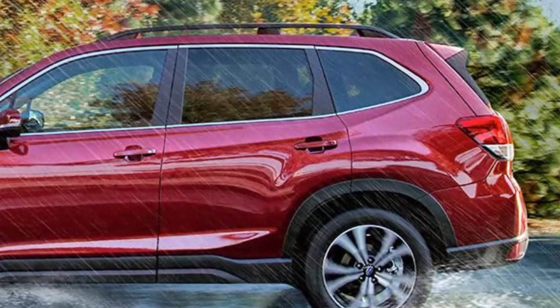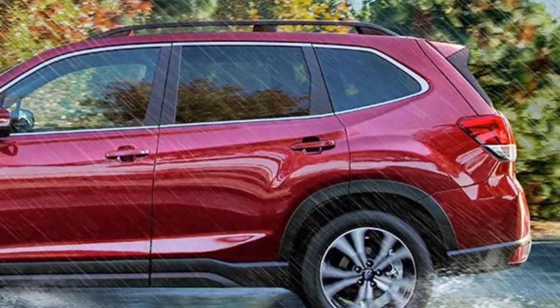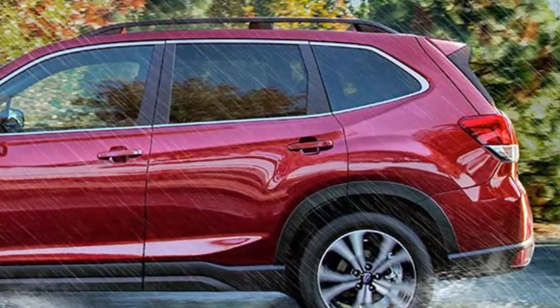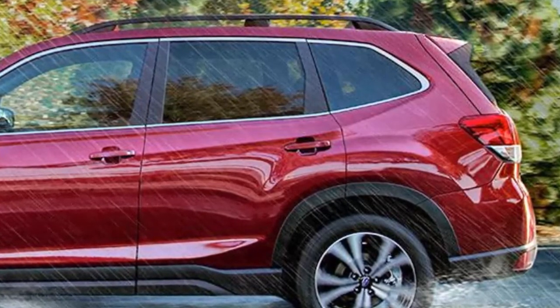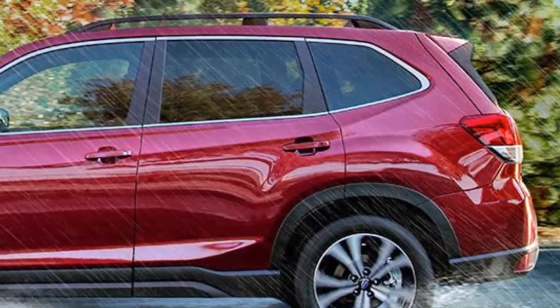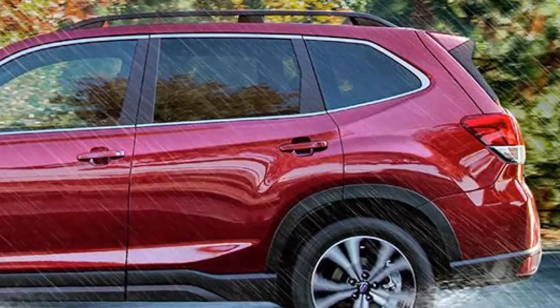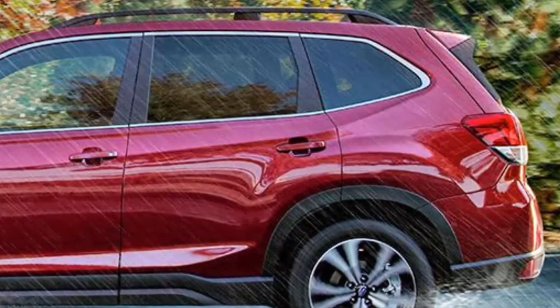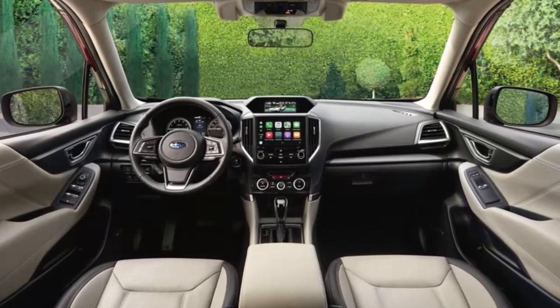It also comes with a standard continuously variable transmission, CVT, just like every other Forester for 2019 now that the 6-speed manual has been discontinued. They all feature SI Drive, Subaru's drivetrain management system that allows you to specify quicker throttle response and more aggressive transmission shifting from the CVT when switched from intelligent to sport driving mode.